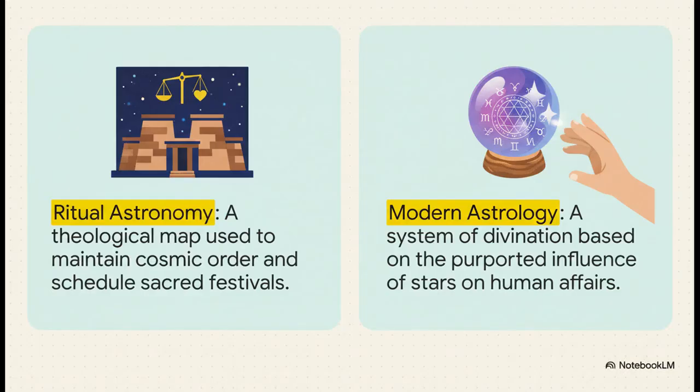This brings us to a really vital distinction. For the ancient Egyptians, this map wasn't about personal horoscopes. Their astronomy was all about maintaining ma'at, that divine concept of cosmic order and balance. The stars told them when to perform the right rituals to make sure the sun would rise, the Nile would flood, and the universe wouldn't fall apart. It was a theological duty, not personal fortune-telling.